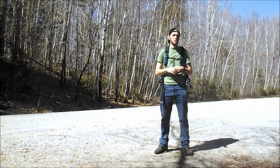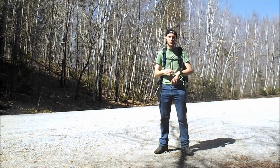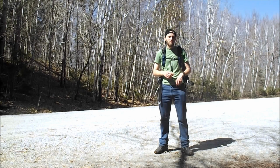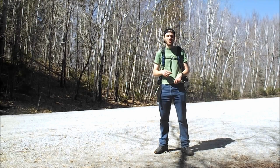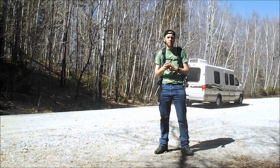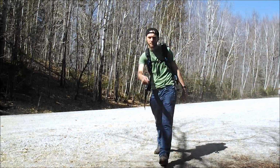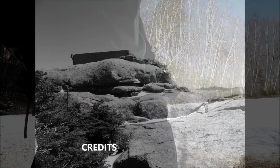So round trip distance was 10 miles, I'd say 3,000 feet of elevation gain, and including my summit break, it took about 4 hours 55 minutes. About, say, a little over 4 hours, not including the break. So the Garfield trailhead and Mount Garfield. See you on our next adventure.